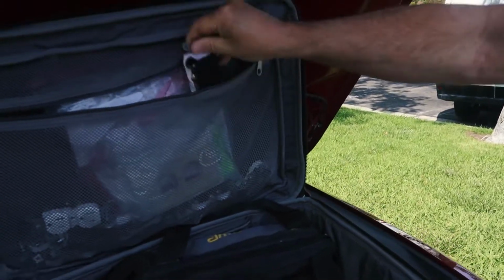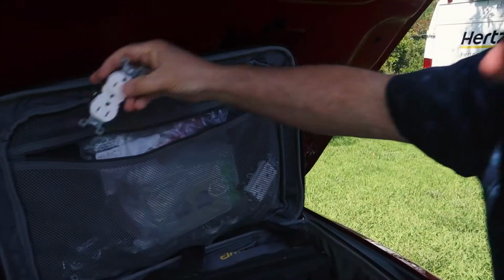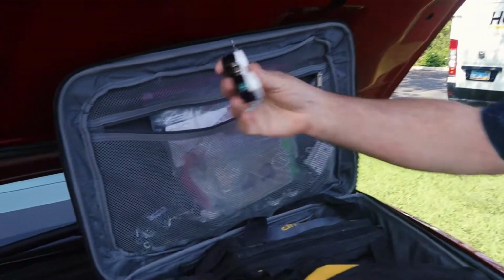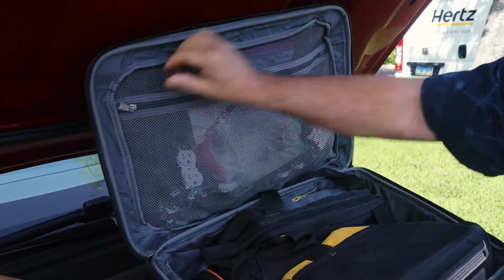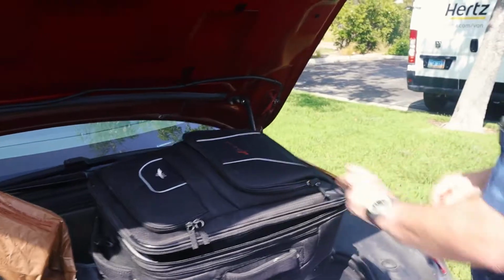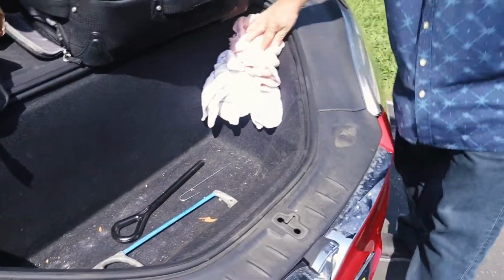if I've got a GFCI switch that goes out, I've got them here ready to go. And then I've got regular switches because they do break. I carry a few with me so that I can just easily replace them. They're not that hard to replace. Covers as well. So those are kind of tools of the trade that I carry with me. So let's go back. Oh, my handy hacksaw I got with me. Some rags. So let's go back to the trunk and open that up.